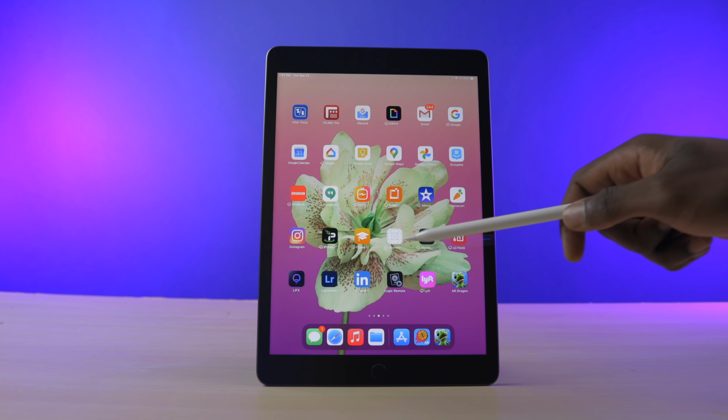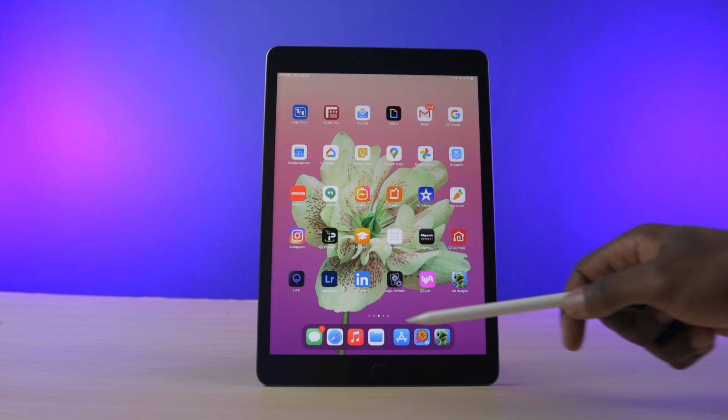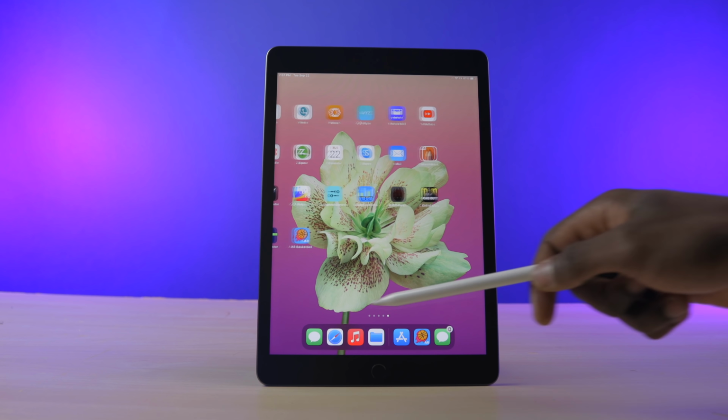And if the Apple Pencil is a bit more than what you're willing to spend, I've got some cheaper alternatives linked down below, as there are a handful of solid third-party pencil options.